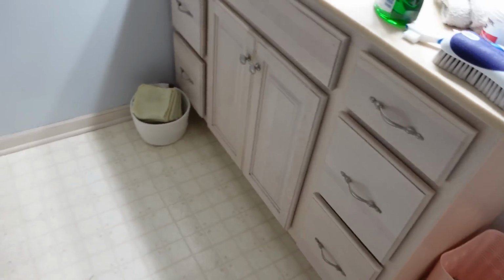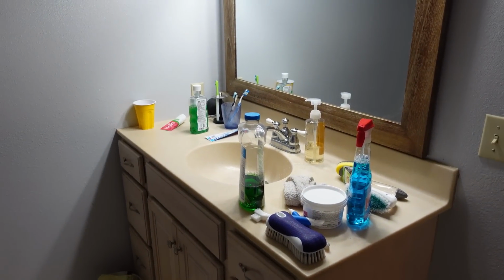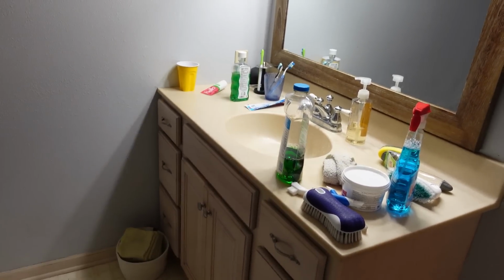I also want to mop this floor. I'm gonna get this counter cleaned off, put everything away. The only thing I want left on the counter when I'm done is soap. That's it. So I'm gonna do the mirror, the sink, clean everything off, floors, toilet, tub.